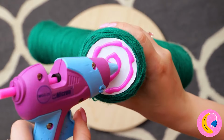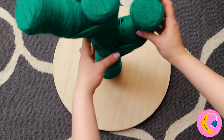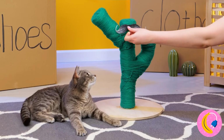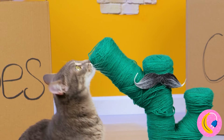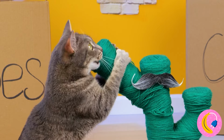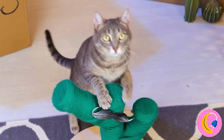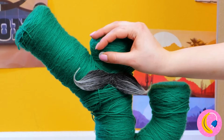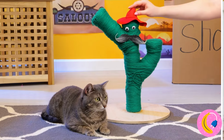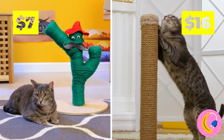Let's just hot glue everything into place. And add a mustache. You know, just to keep things fancy. Good. Those nails are getting quite a workout. With googly eyes and a hat, it's a pretty good deal.